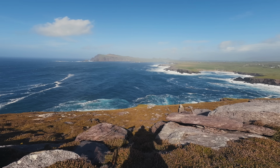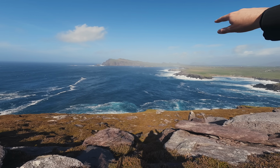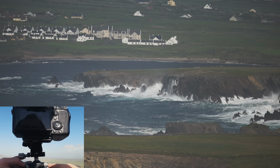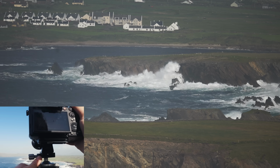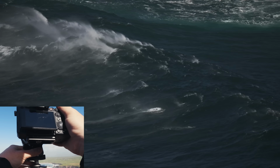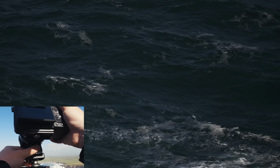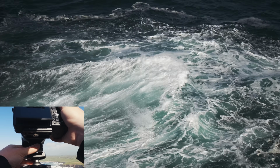So there's a lot happening with this scene. Like if you look out here, you can see all the little waves breaking on the bluffs. Right here, just look at how hazy that is out in the distance. It's crazy. But if we start to aim down into these waves, look at those waves, all of that mist getting pushed off the top of the wave. Even down here, look at that. That wave cruising in, it's beautiful.